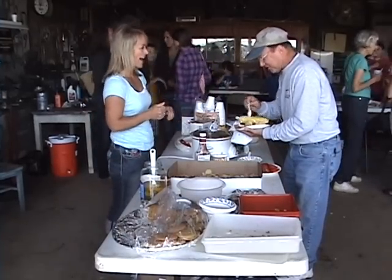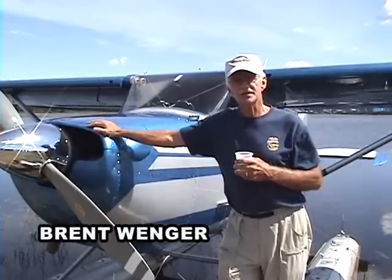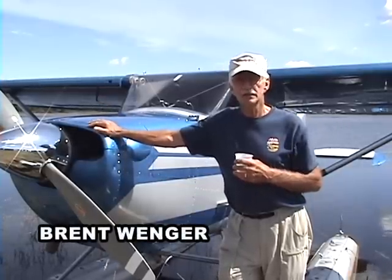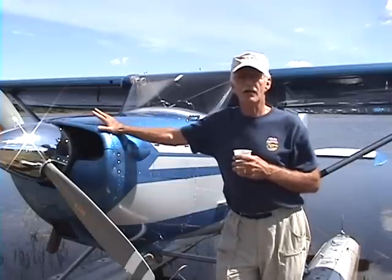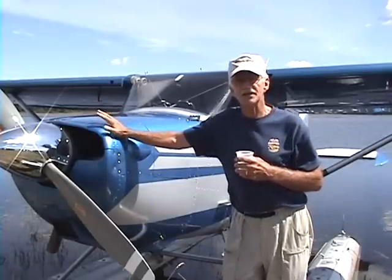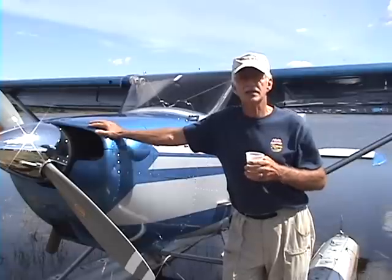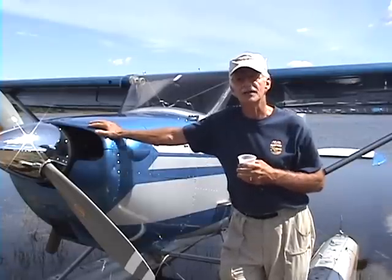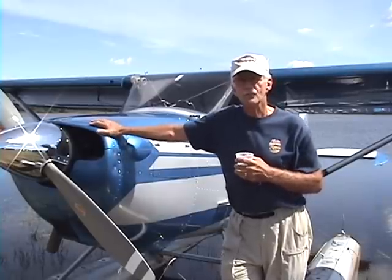I ordered a Canon. My airplane is a 1953 Cessna 170 B model, and it's a little bit tricked out. It has a 180 horsepower Lycoming O-360 engine in it, and a Hartzell constant speed prop, and a lot of other STCs, fuel-wise, and floats, and skis, and all kinds of fun things. And it won a nice award at Oshkosh in 2005, Outstanding Metal Float Plane.